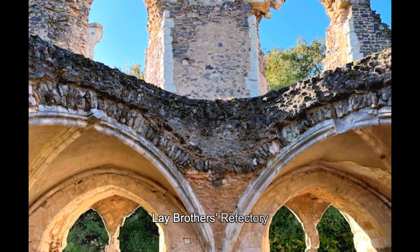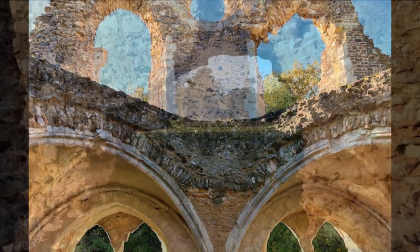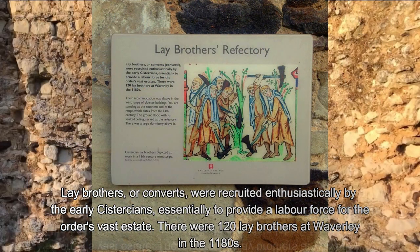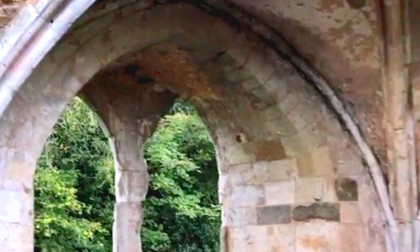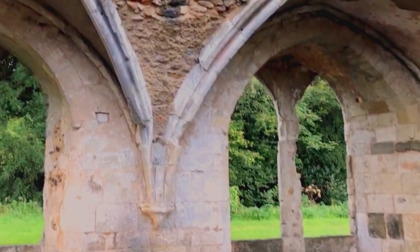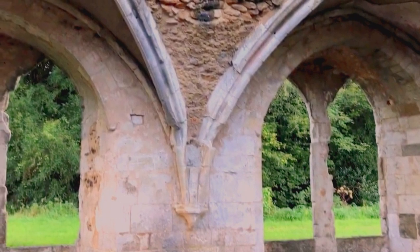Lay brothers refectory. Lay brothers, or converts, were recruited enthusiastically by the early Cistercians, essentially to provide a labor force for the order's vast estate. There were 120 lay brothers at Waverley in the 1180s.